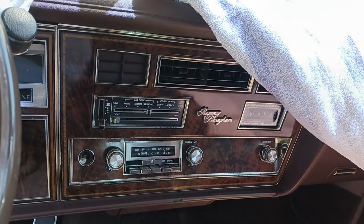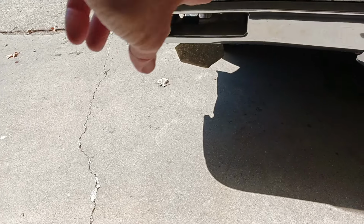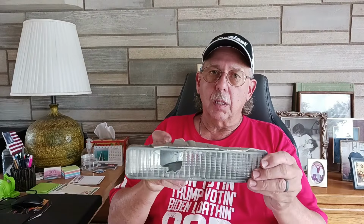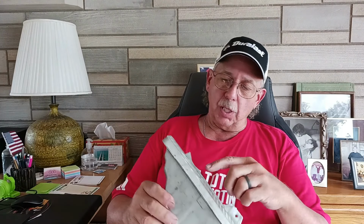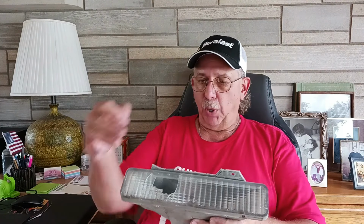Well, I went ahead and took that broken lens out, and let's take that in the house and get that fixed. This is the turn signal marker out of my 1983 Oldsmobile 98. And as you can see, she's broke right there, and something has poked it hard. Now, I actually got all of the pieces out of it.